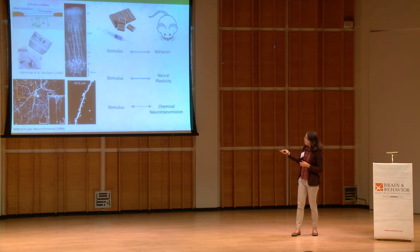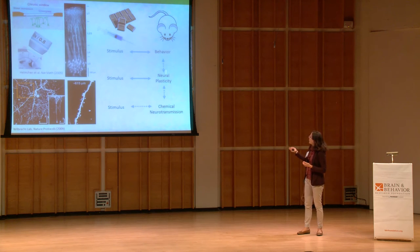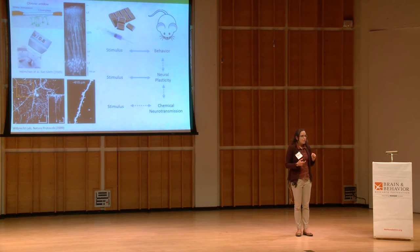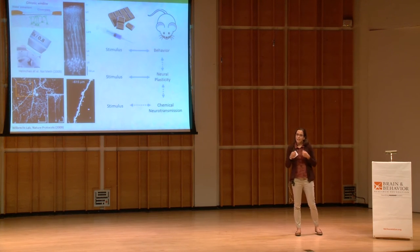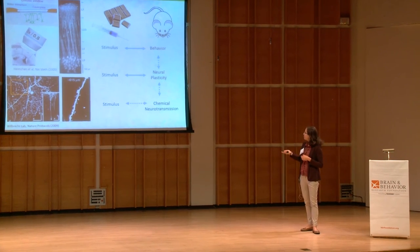And of course, accomplishing this would also allow us to bridge other links, such as the link between behavior and neural plasticity, and the ever-elusive link between neural plasticity and chemical neurotransmission, to really get at the fundamental question, on a single molecule level, of how brain cells interact with each other, and how this is different for patients with normal versus abnormal brain function.